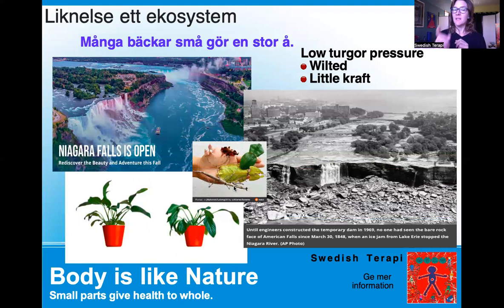That's true of nature. And it's also true of nature that when something is not healthy, it's not flowing, it doesn't have small things activating it. These small parts give a health to the whole. Because as we notice here, an ice jam in Lake Erie created a problem with this large source of power. So if we have low pressure, pressure changes how fluid flows. It's more of a wilted plant, which is not as healthy for the things that live inside the plant. It doesn't have the same amount of power or stability.